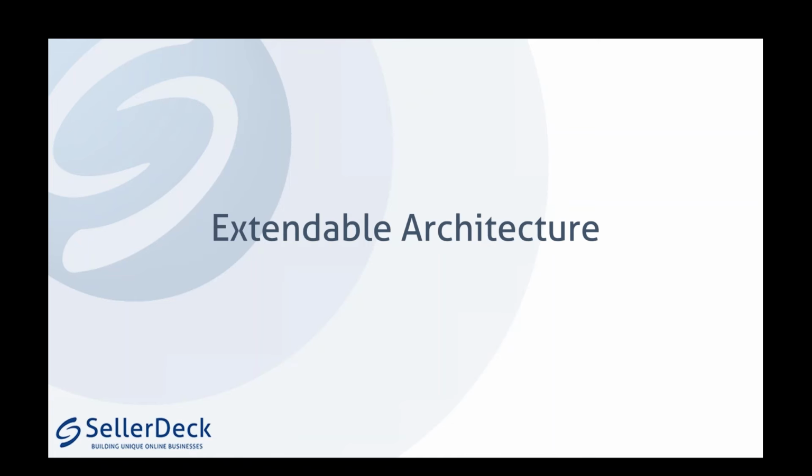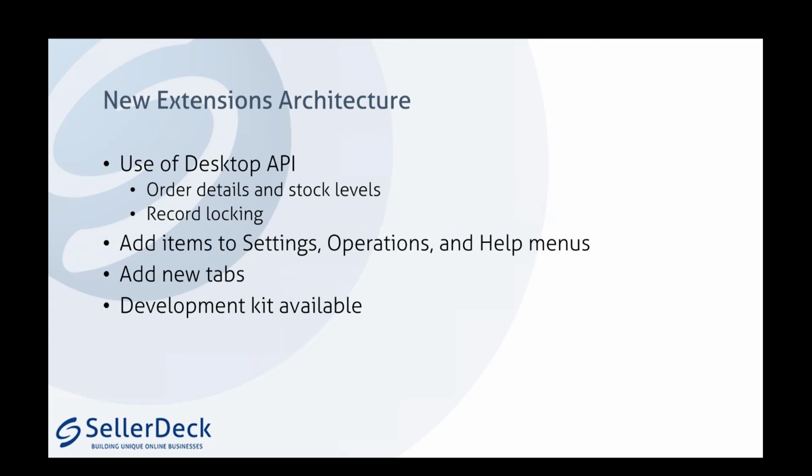The last functionality area I want to touch on is the extendable architecture. This is something for, some of you may be comfortable writing applications in PHP. Some of you might not. So I'll just talk about the potential of what these features allow. We've got within the software, for the first time, a proper API. What an API is, essentially, is a way in to the database, an interface.